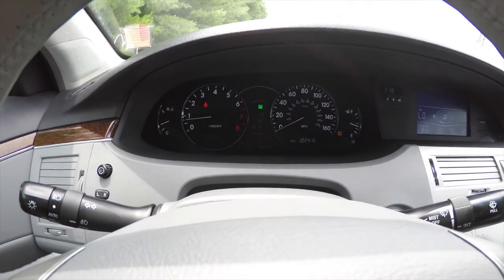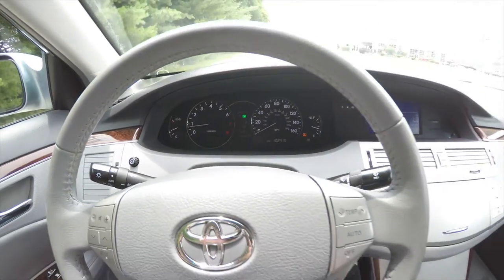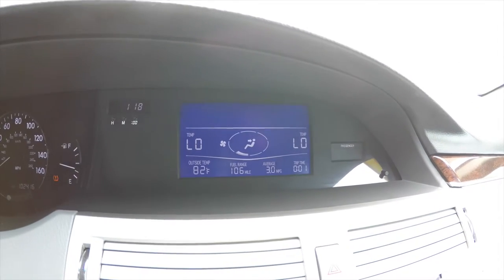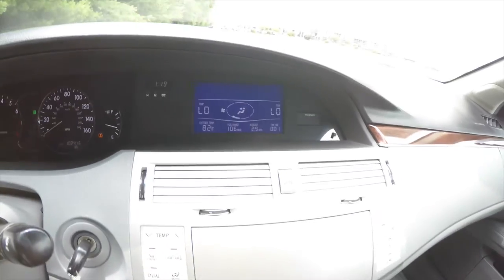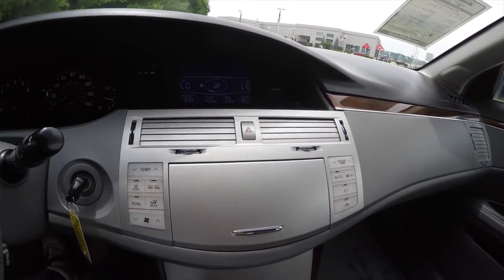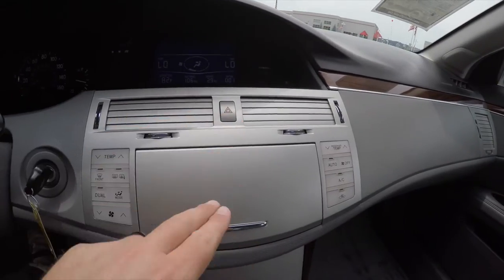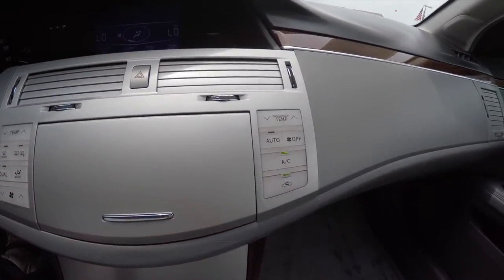Vehicle does have an Optitron display, 102,416 miles. Plus a display screen that shows your climate control, your trip computer, and outside temperature display. Moving down, satin silver trim, twin air vents and the hazard flashers. You've also got your climate control on either side.